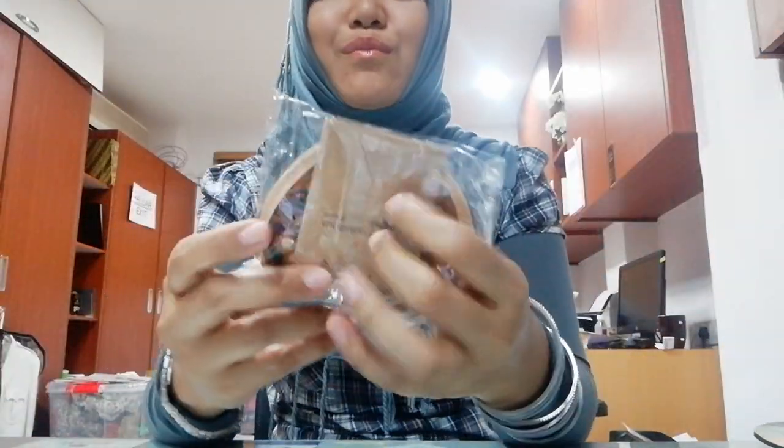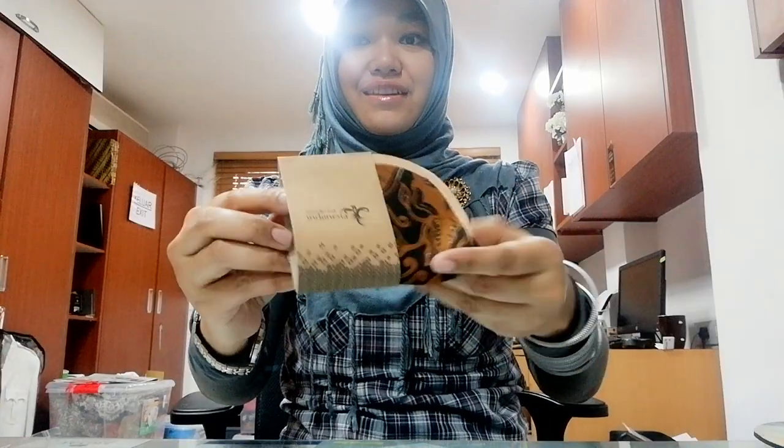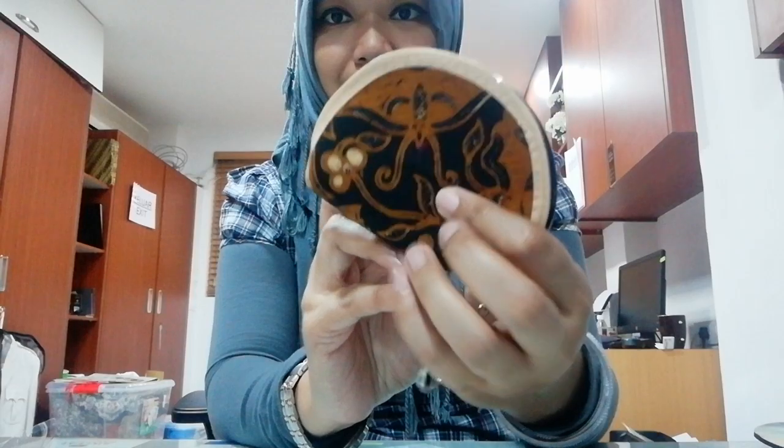Another one, we have this small but cute keychain. Let me show you. Again, Wonderful Indonesia. This is a keychain. This is a small pouch for your change, for your coins and all. Anything, you can put anything inside here. You can just attach it to your bag. Again, another batik pattern for those. Yeah, beautiful, right? I know.